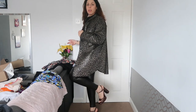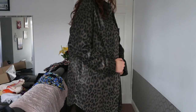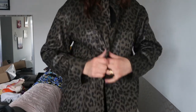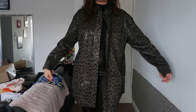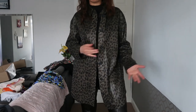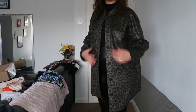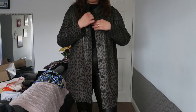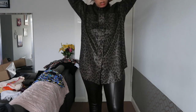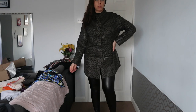I've got the animal print heels and the jacket. I like that it has a bit of shine, it's glossy, and I was expecting it to be a bit more oversized so I could wear it as a dress, but I don't think I can do that, it's too short. But anyway, I will wear it as a jacket, really. That's how it looks. You button it, and yeah, it's not a bad outfit.